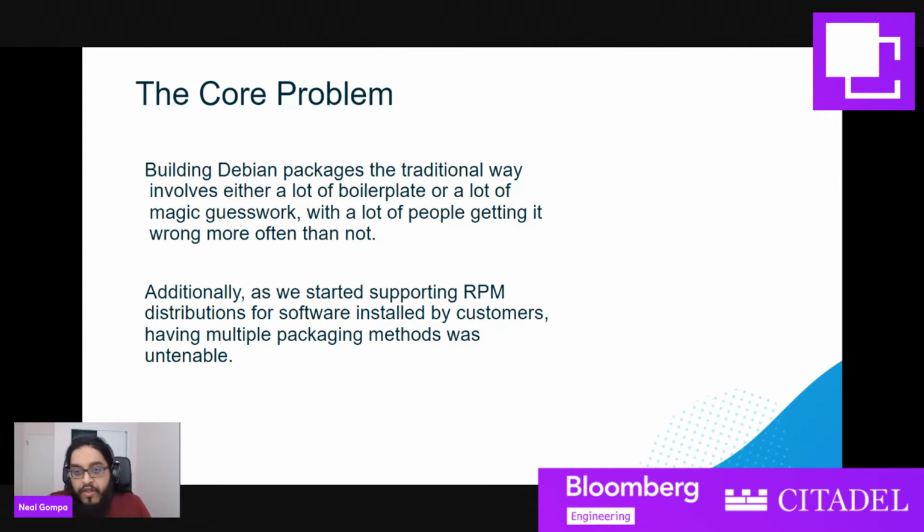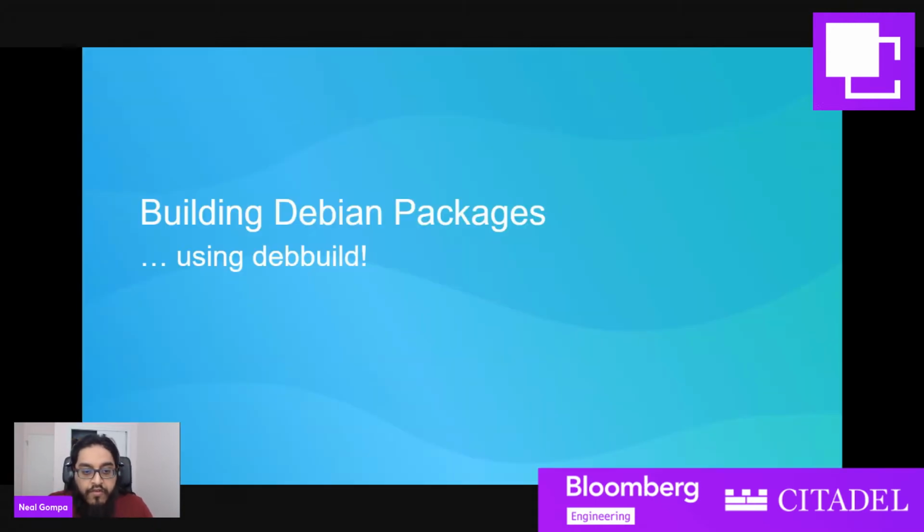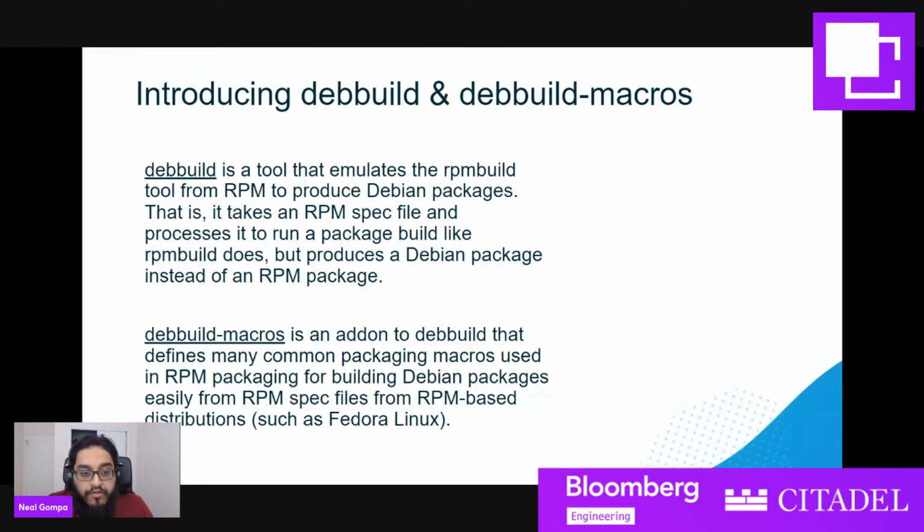We, of course, explored other ways of trying to deal with this, like abstracting beyond both of them and stuff like that. But what we also wanted to do was try to ensure we had correctness in our packages in the first place. And so that kind of led us to building Debian packages using debbuild. So debbuild is a tool that emulates the RPM build tool from RPM to produce Debian packages. That is, it'll take an RPM spec file and process it and run a package build like rpmbuild does.